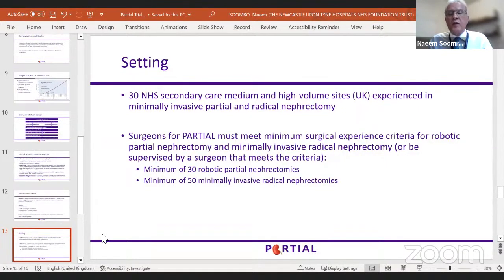The minimum criteria is that the person should have done 30 robotic partial nephrectomies and had been doing at least 10 robotic partial nephrectomies each year in the two previous years. And for laparoscopic or minimal invasive radical nephrectomy, the surgeon must have done 50 minimal invasive radical nephrectomies. So I think we were very conscious that we must have that criteria, and we are strictly applying that.